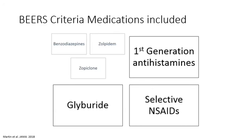Interestingly, the protocol initially included anticholinergics such as amitriptyline. However, these were not included in the trial.